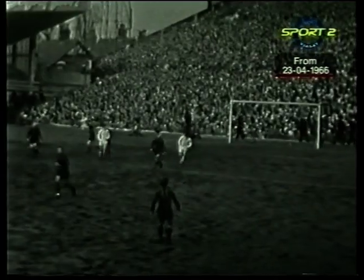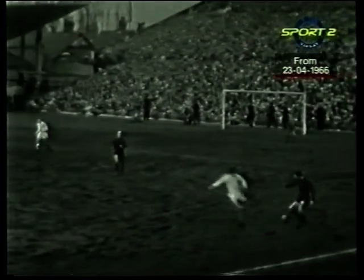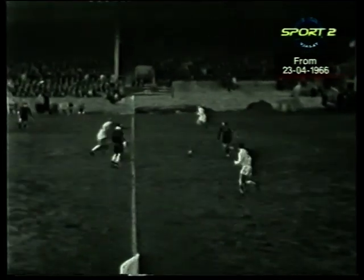And here's Osgood taking over. Osgood taking over as the left back. But it's still mobile football. These things happen. Kirkham. Forward two. Venables. And nice bit of fullback play by Smith.